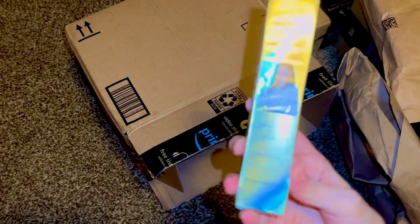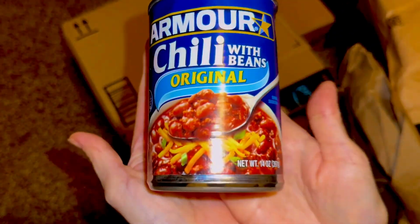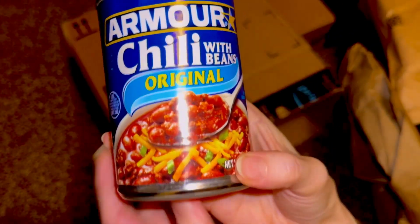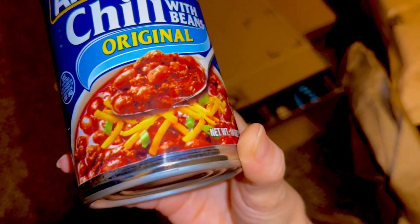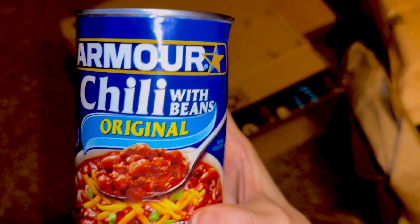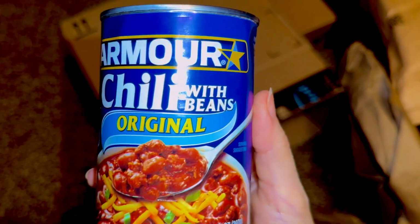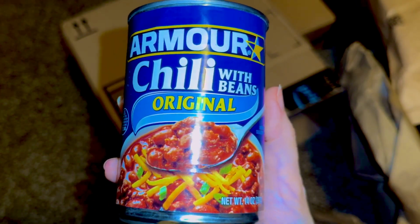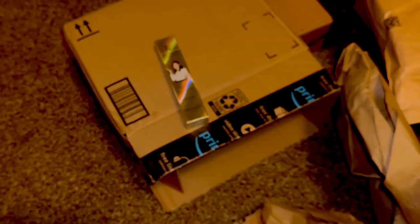I have, what is this, makeup? Check that out. I have a can of chili with beans. This is Armour chili with beans. So this one has meat. The meat's really ground. It's not really tiny and it's not really big. I think it's more like chili that I'm used to eating. So I like this one.